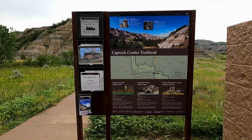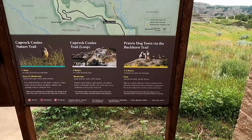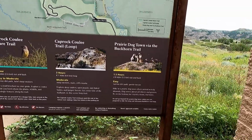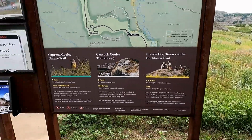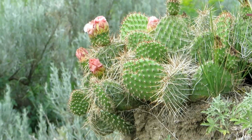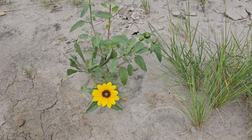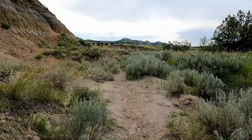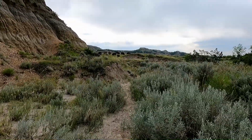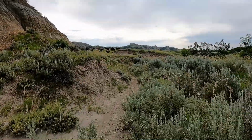We continued on down the road, and we came to Caprock Coulee Trailhead. We're going to take a 1 mile hike out to visit a prairie dog town. Maybe we'll get to see some prairie dogs. I'm not quite sure we're going to get to the prairie dog town. We got a herd of bison up ahead, and I can't tell if the trail goes around them far enough or not.